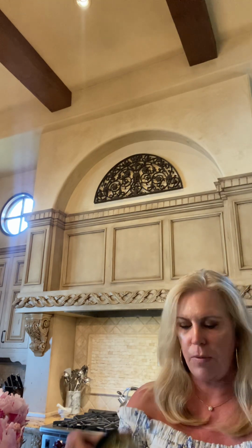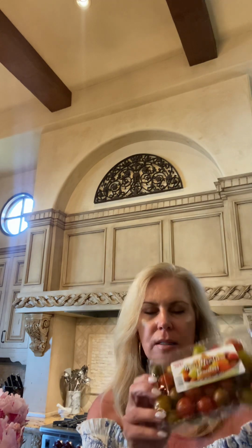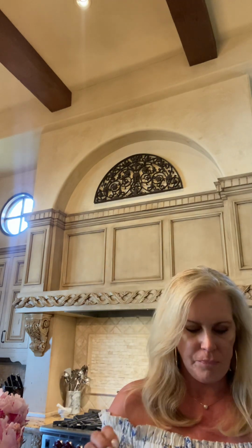Then, guess what they have now? Sliced Kalamata olives. I love Kalamata olives, but in a salad, I think it'd be better to get the sliced ones because then you have little bits of it instead of the big old whole ones. And then, of course, I love to add grilled artichoke halves, again, from Trader Joe's. 1 bell pepper. 1 package of the mini heirloom tomatoes. They're the colorful ones. Throw that in there.